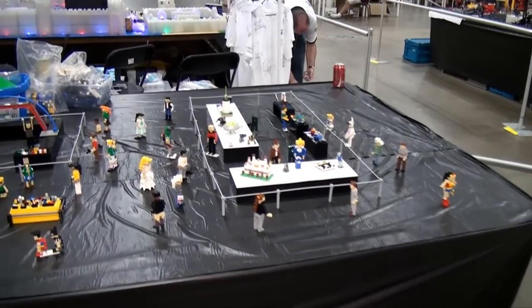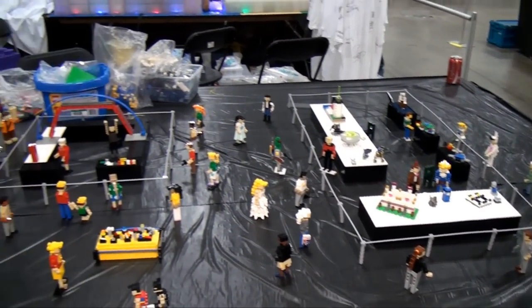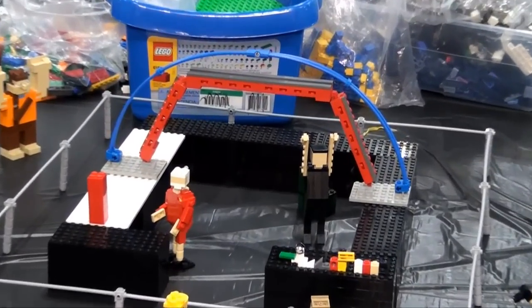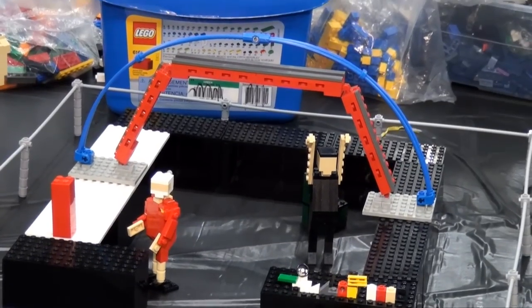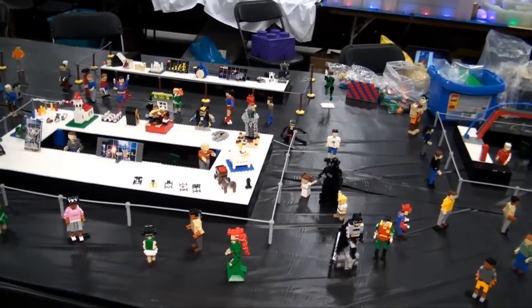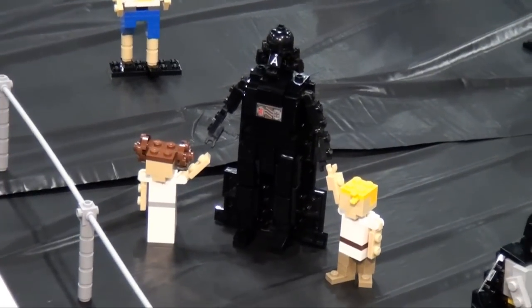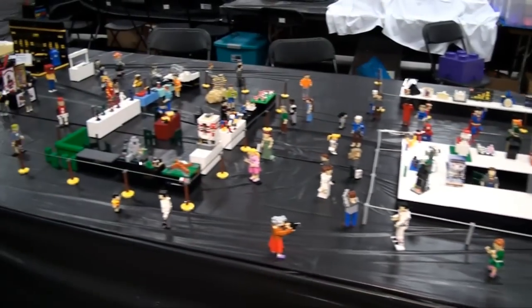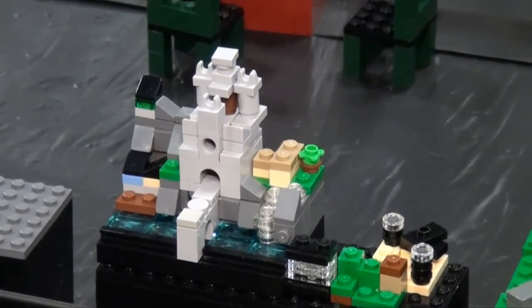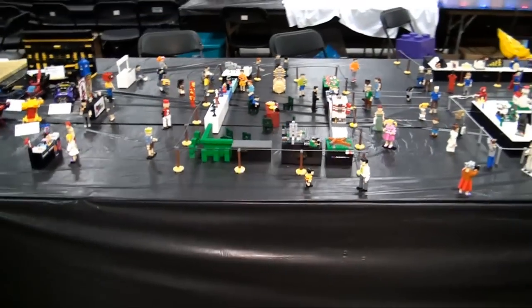Here is the mini-con. You might have seen this in some past tours at Brick Fair and other conventions we've done. You can see the mini GBC there, all sorts of mini builds down through the rest of the way here. This is just a mini version of Brickworld Chicago, of the convention here. Keep coming down here. Here's a really cool micro version of Jameson's Frank Lloyd Wright house that we showed you earlier. So in the corner there, great job with that.